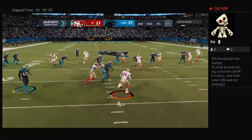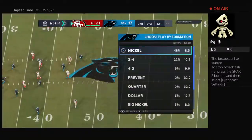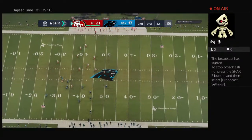Taken at the 15, a short kick. The lane opens here. He's past the 30. The Niners take over 1st and 10 at their own 32-yard line.